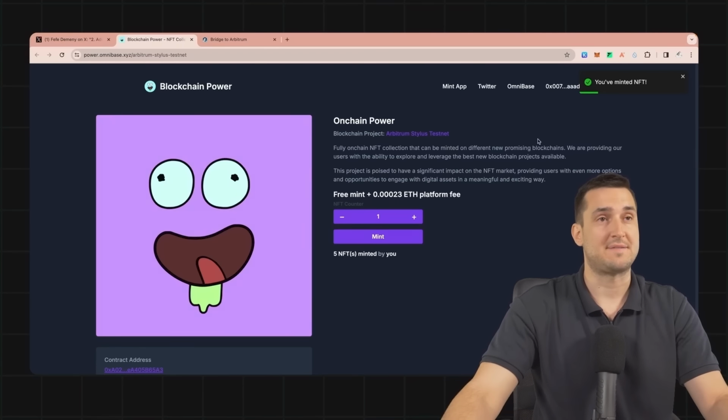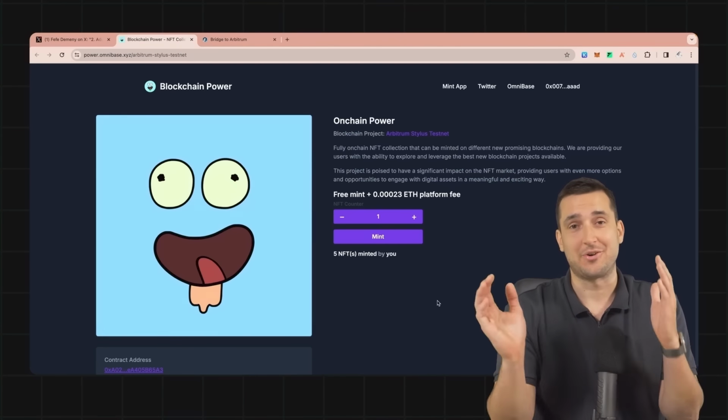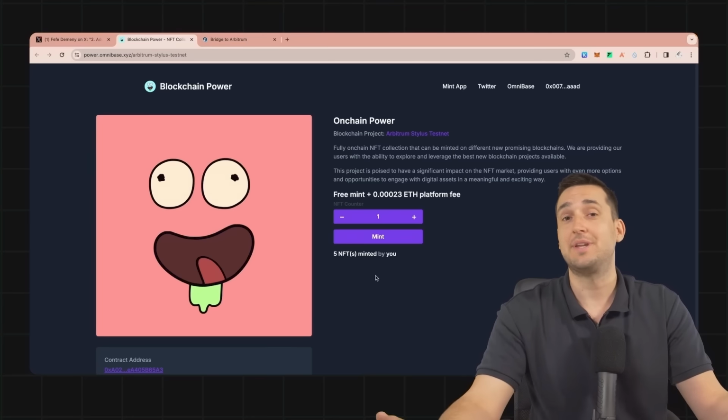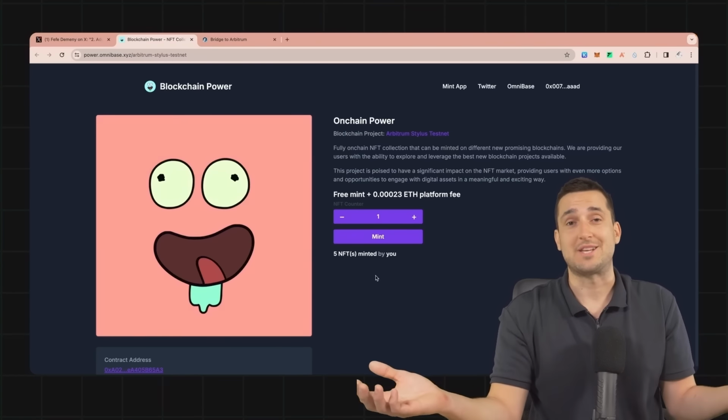So I minted 5 NFTs, my last one just got minted. When you see 5 here, you are basically done with this testnet. I know it's simple, I know it's easy, but we've done 2 swaps and we minted an NFT. Hopefully this qualifies us and gives us the highest reward possible. Now, let's jump into the third one.